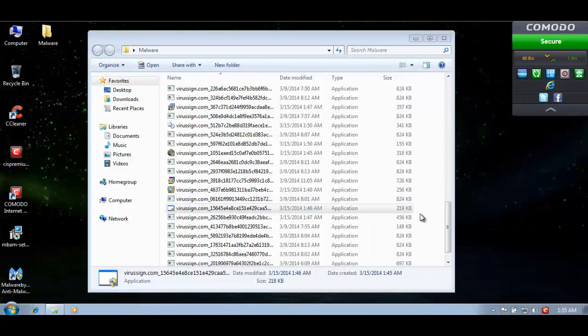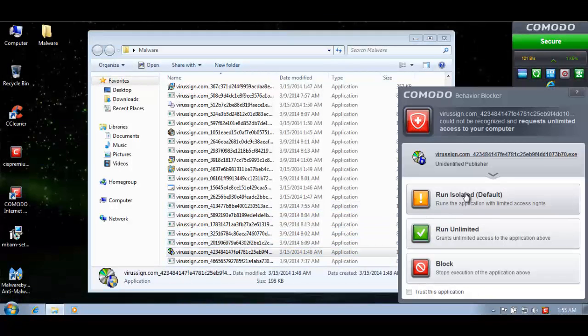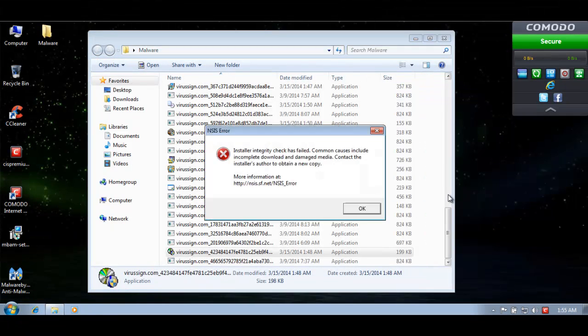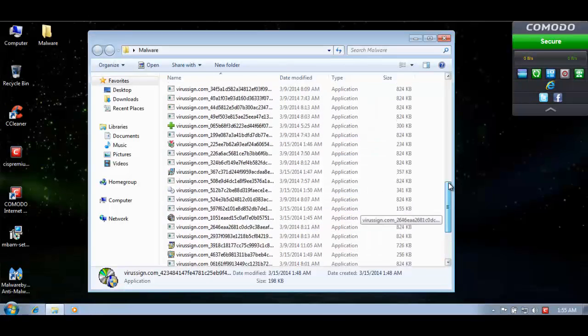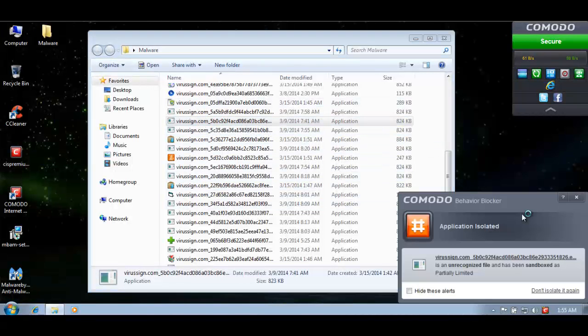So as you can see, everything's going through the sandbox. So this is basically the test of Comodo's sandboxing abilities. So let's see if anything manages to do any damage from inside the sandbox. So far I'm not seeing any symptoms of the computer being infected. Just go on for as long as I can. I don't want to miss out anything.